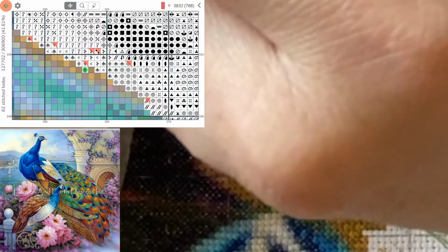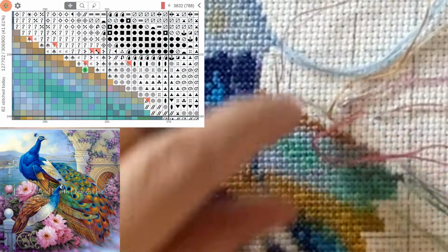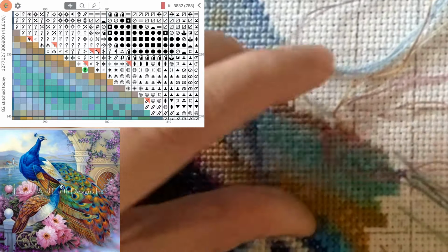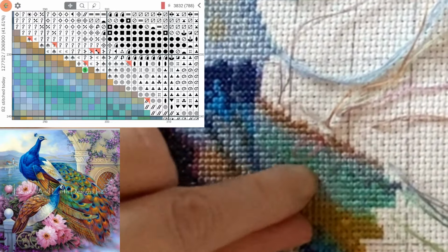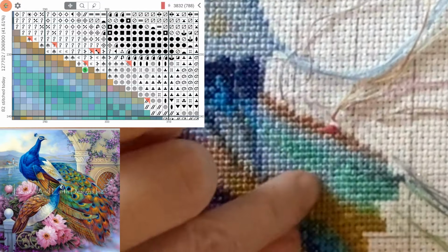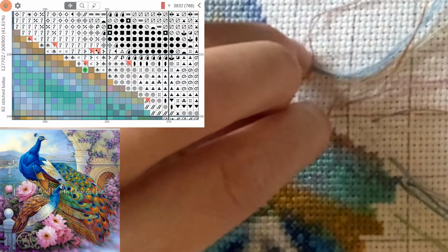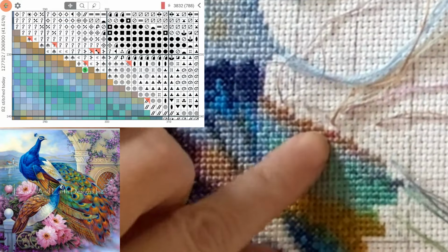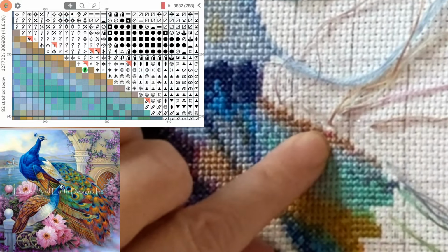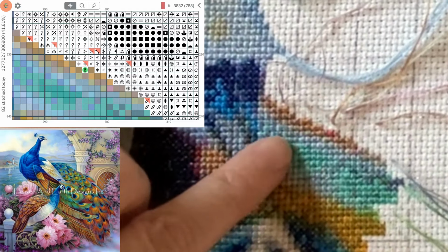This piece is very short. Hopefully not too short to make it work. There will not be a lot of room to maneuver. Here we are. Perfect. Just long enough. I don't think I could have managed one more stitch out of that.